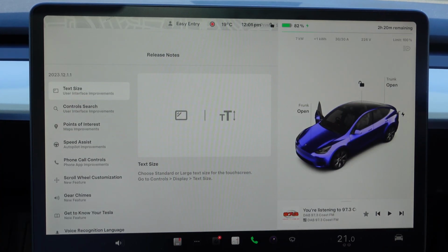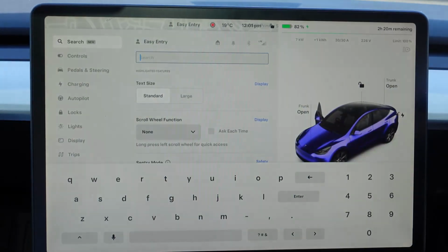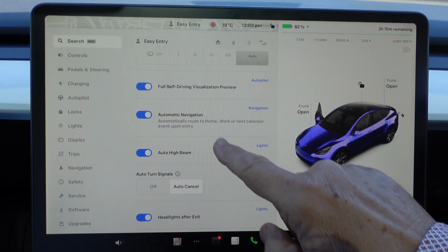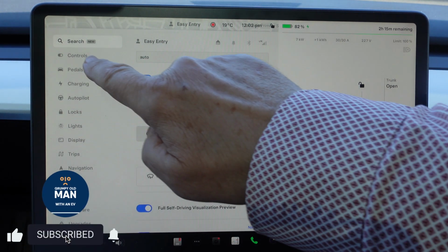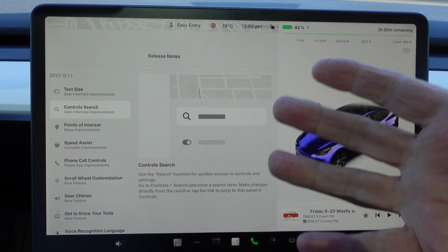Then you've got a very useful item, controls search. So that is something new. You go to controls and now up here you've got search. So you can type in something, what am I looking for? Auto steer, autopilot, self-driving, automatic, auto high beam. So it comes up with everything related to the search, which is very, very useful, especially for those people like me who sometimes forget where the menu item is.